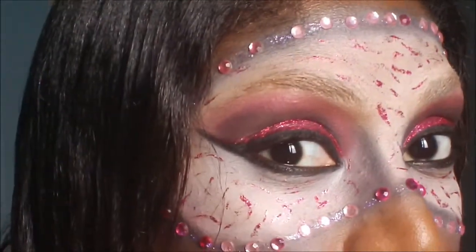Okay everybody, this is the finished look. The only thing I did extra was to add more glitter to the entire eyelid area, and just more glitter in the mask itself, and I put some purple glitter in between the gems. So this is what the mask looks like up close.